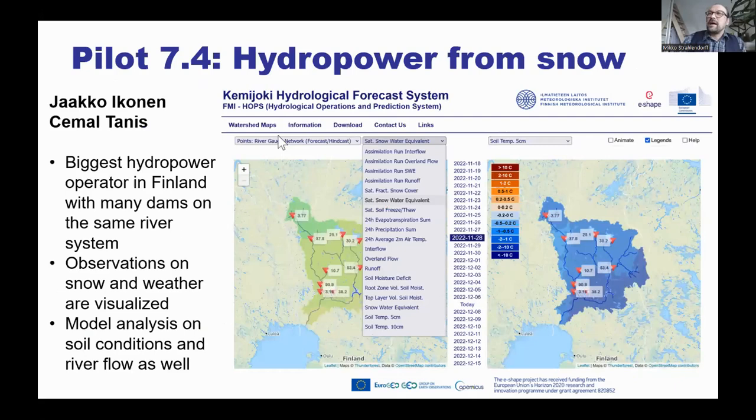So I will talk about the hydropower from snow pilot, which is from Jaakko Ikonen and Cemal Tanis, our colleagues at the Finnish Meteorological Institute Arctic Space Center. And the service here is very local. The biggest hydropower operator in Finland is Kemijoki Oy, and this is a service specifically for them. They have something like 21 dams in the same river system, which has many different rivers combining in the end. And very much effort is put on the snow observations, because that's a big uncertainty for how much is there in the reservoir.